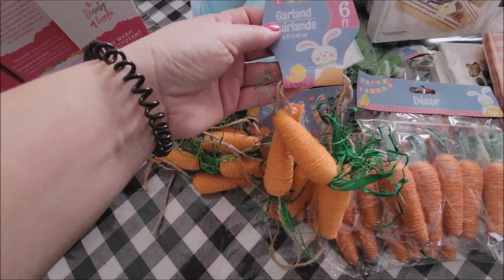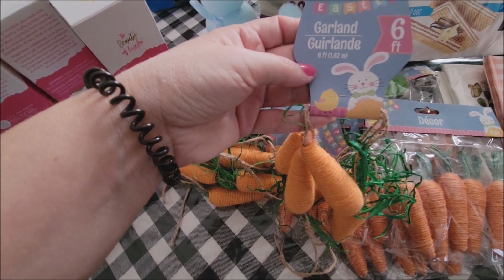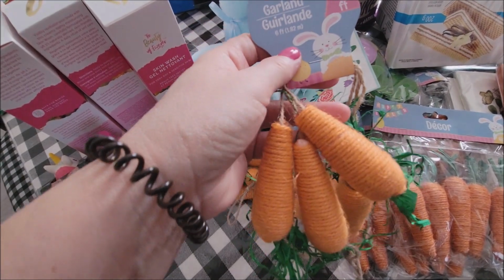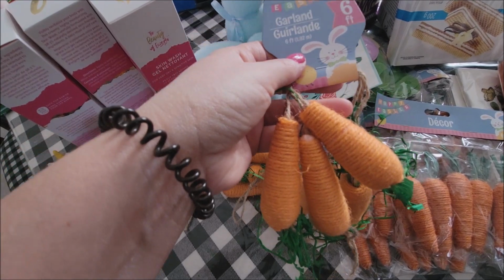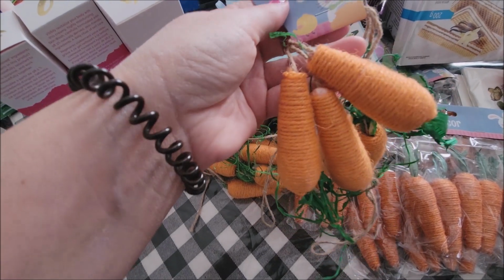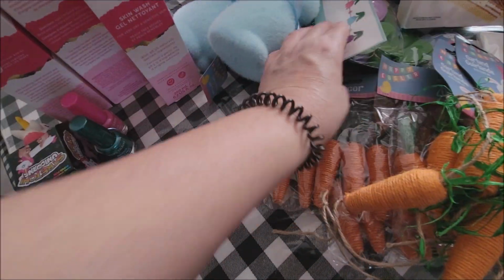and then I have picked up this garland before. I just love it. It is the carrot garland. So I just add this to the greenery that Dollar Tree had last year, the garland that I absolutely love. And then with every season that changes, I just add something like this to that greenery, and it adds that pop of color and changes up the garland for every season. So I did get 2 more of those.